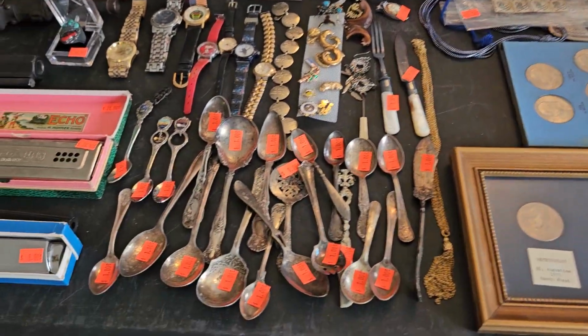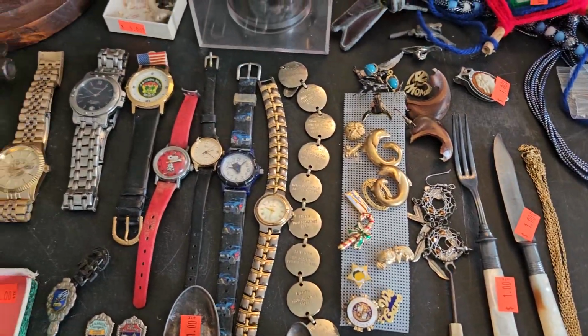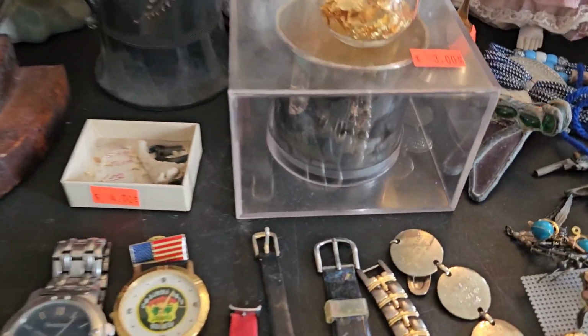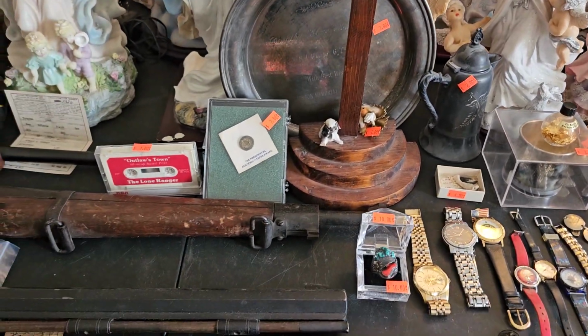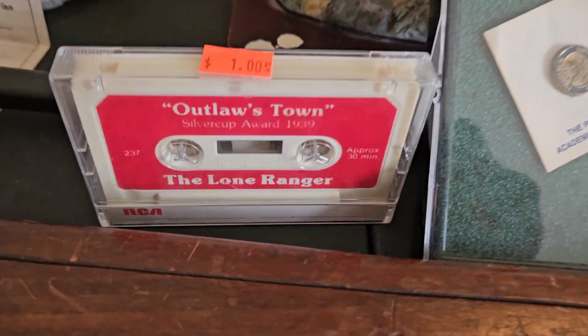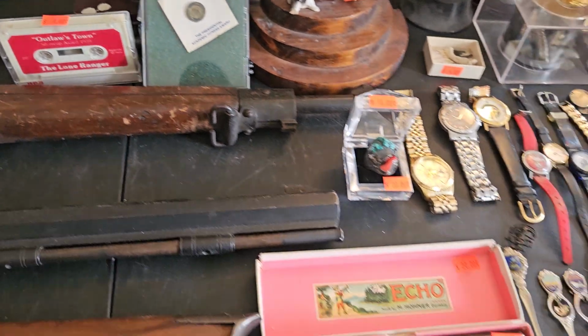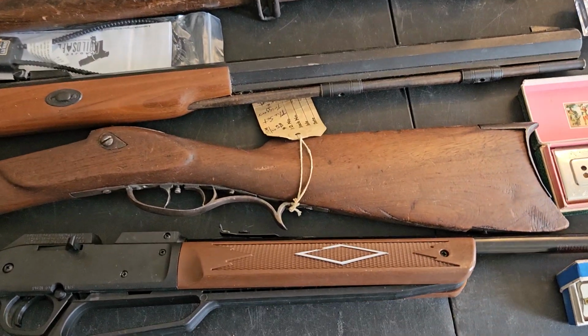Okay, we got some silver, plated silver spoons right there. We got a little bit of jewelry. Got a little silver cup right there. Okay, check out that. Physical Fitness Award. Ooh, look at that, the Lone Ranger on cassette. Couple harmonicas, okay. Now check out this, guys.